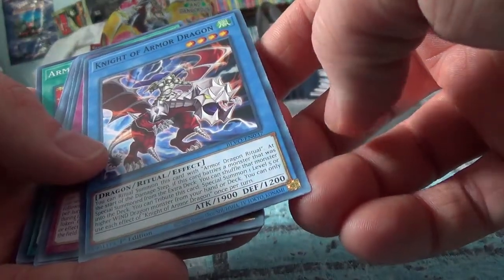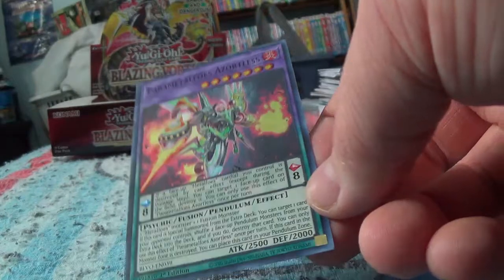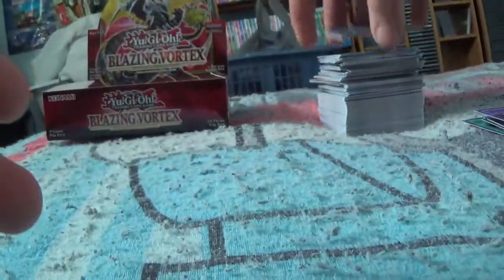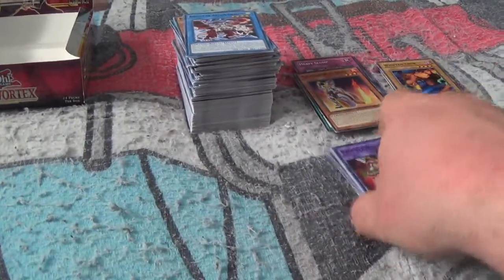Knight of Armored Dragon. Okay. So we got a fusion pendulum monster. 2,500 attack points. Alright. Okay, and that is it. Despite my messed up speech every now and then, I still call this a success. Oh, sure. Now I can say the word properly.